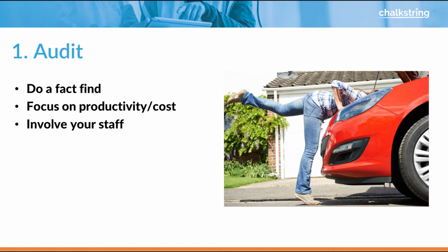I think they're the closest to your business processes and often have a different viewpoint from business owners as to how things could and should be done. They can provide valuable insights into existing challenges and have ideas for potential solutions. And some of these may be known to you and others, well, perhaps not. Ultimately, this is your internal fact find to establish exactly what is not working in your business and what could be improved.